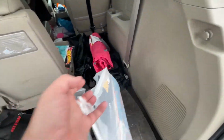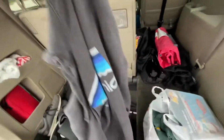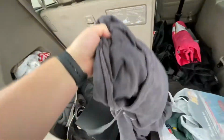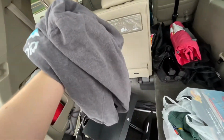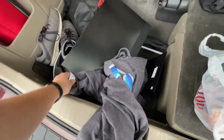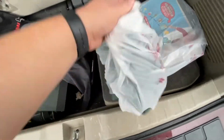So I just finished up at Goodwill. Let's go over what I found. You saw me pull that Patagonia hoodie. It is a men's medium. I've actually never found any Patagonia yet, so that was pretty cool for my first find. That was $7.50 for that guy.